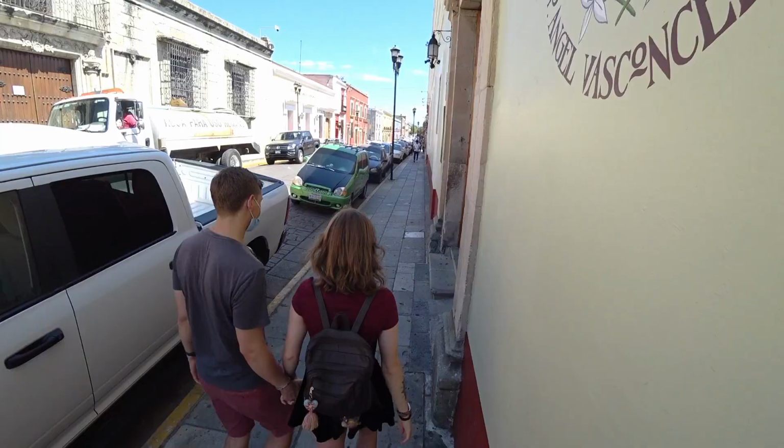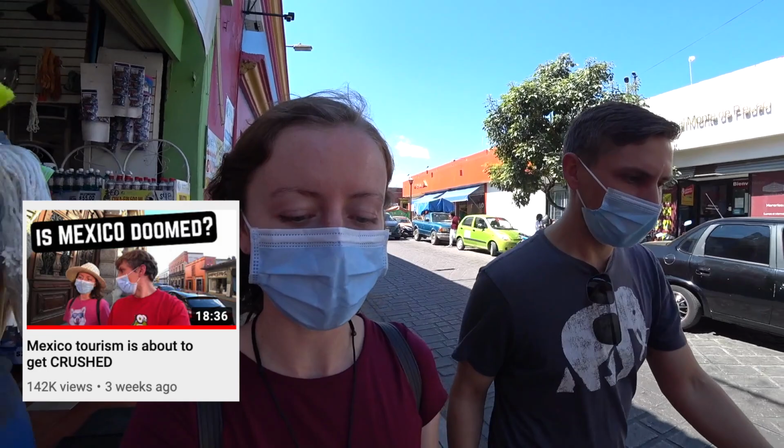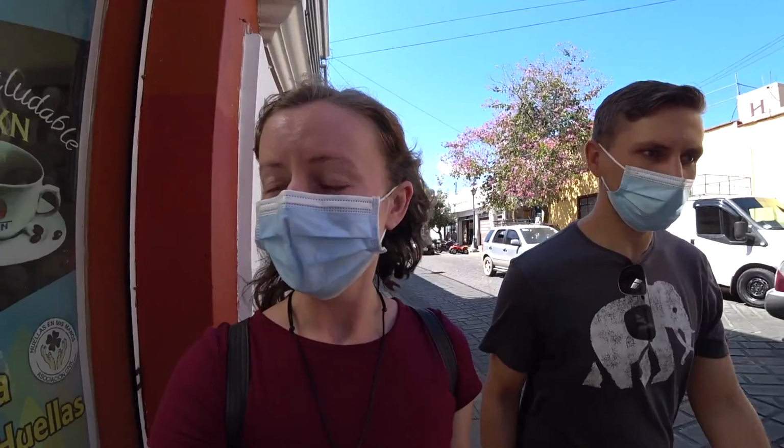This, what seems to be the start of a wild goose chase to find this COVID test, is exactly why we were saying tourism is about to get crushed, because we are familiar with Oaxaca and we do speak Spanish, so this isn't the biggest deal to us, asking people questions, trying to find this. But if you're new to a city and you're just trying to go there for a week or something, what a gigantic pain in the rump. But I did just learn that they have a COVID tent or a testing site at the airport now here. So that's the most convenient place of all.